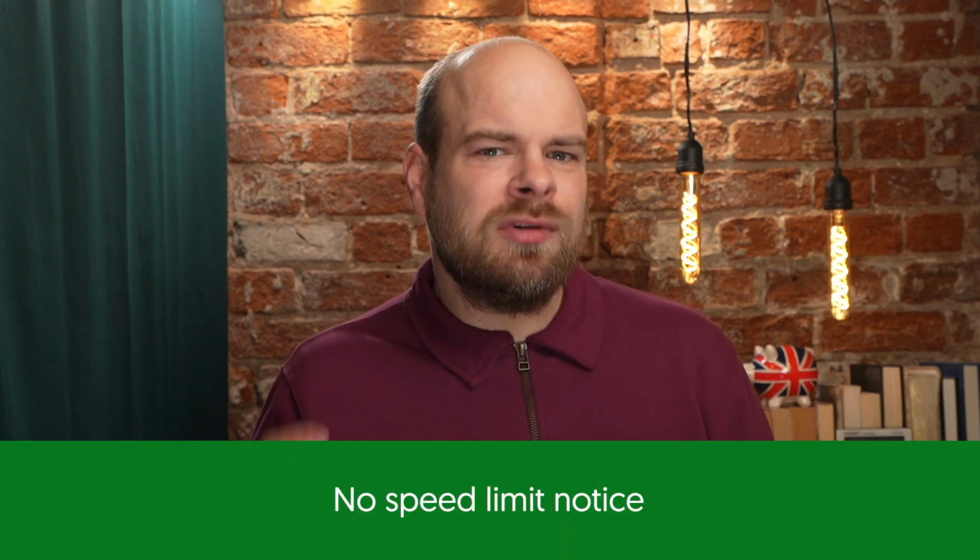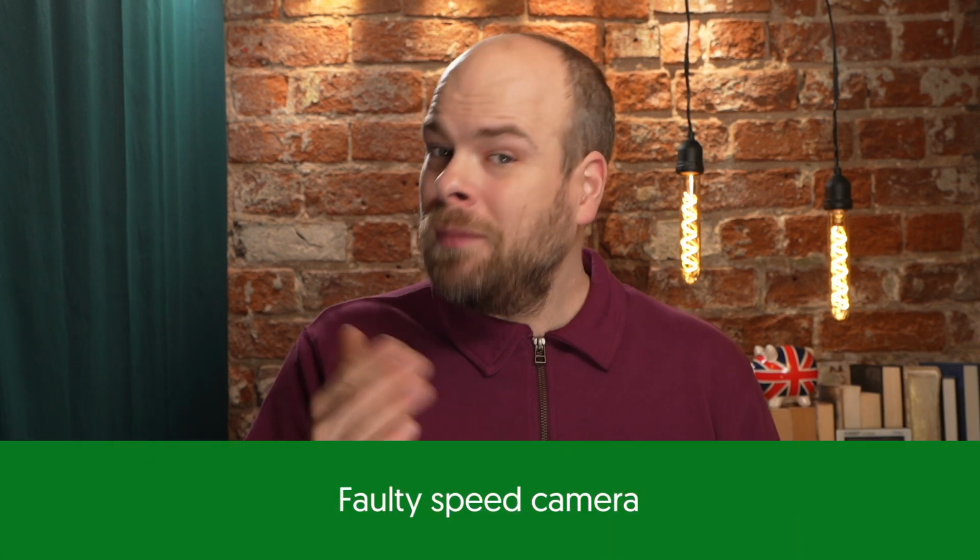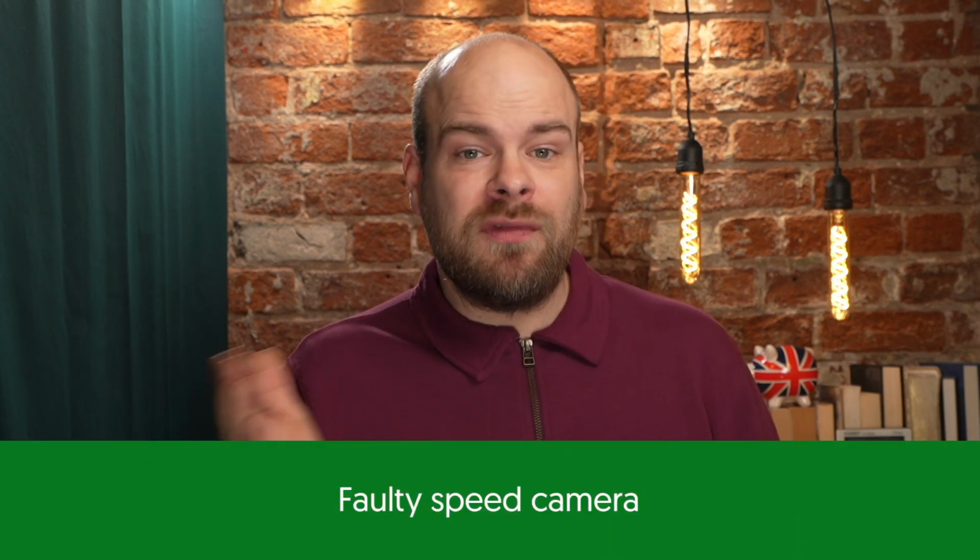Aside from these two loopholes, there's very little else that will get you out of paying a speeding ticket if the offence was genuine. In some circumstances, you might be able to argue that there was no legal notice of the speed limit for the road. However, recent campaigns like Streetlights Mean 30 are making these excuses harder to use. You might be able to claim that the speed camera was faulty or miscalibrated. However, it can be very difficult to prove this, as the police don't need to release their evidence to you unless the matter goes to court.